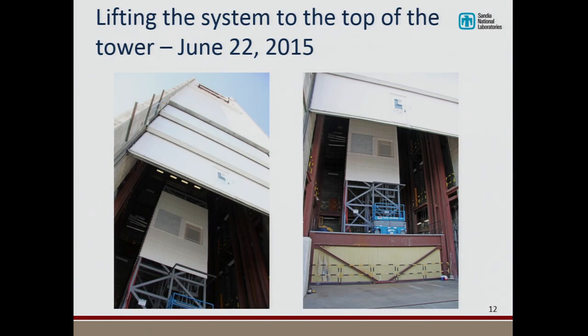We constructed this at the base of the tower. This is a very heavy system. It's about 15 tons. We have four large hydraulic jacks that have about a 12-inch throw. It takes about 6 to 8 hours to just gradually lift this thing all the way up to the top of our 200-foot tower. This is a view from the top roof.